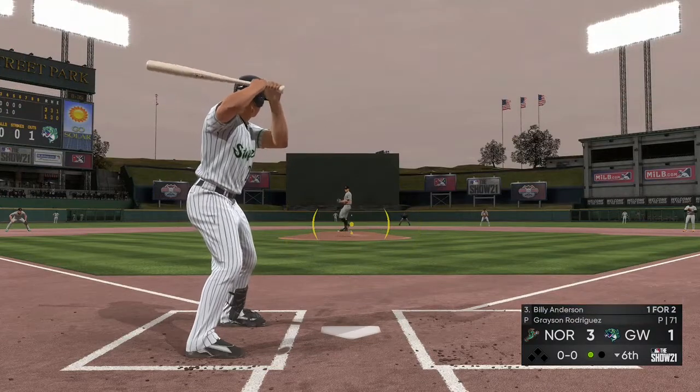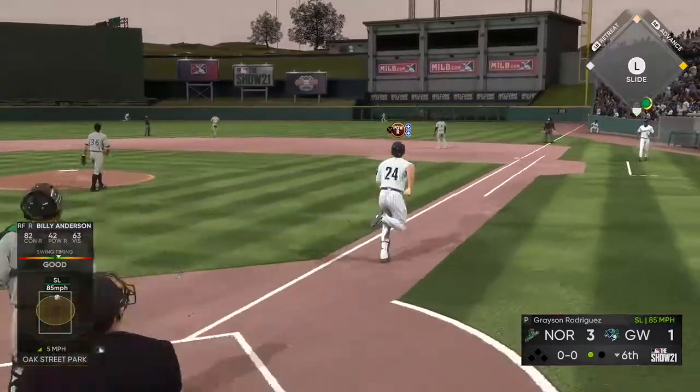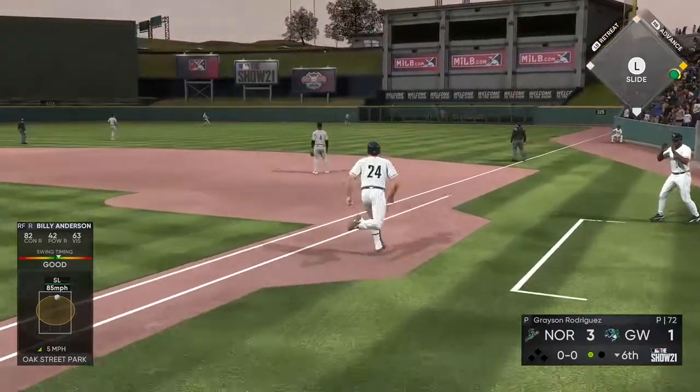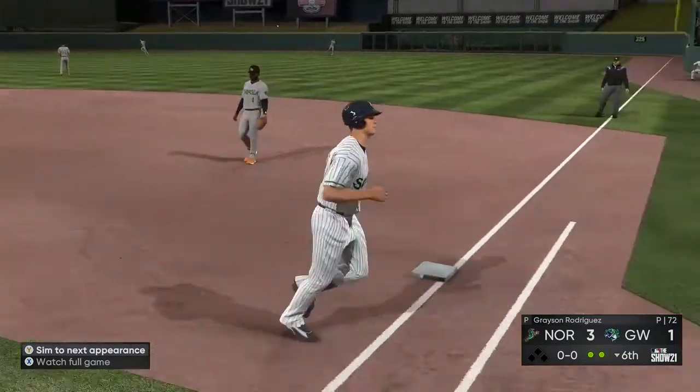Into the box now, Billy Anderson. Skied into straightaway right. Right fielder giving chase. He gets there, and that's the second out.